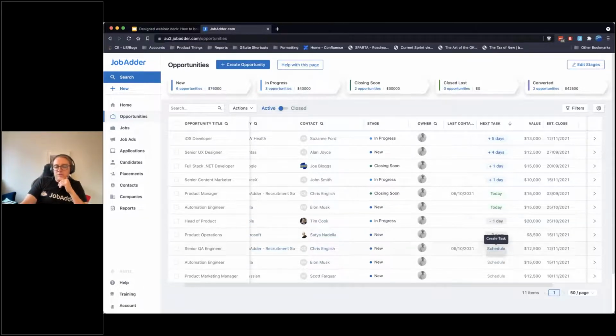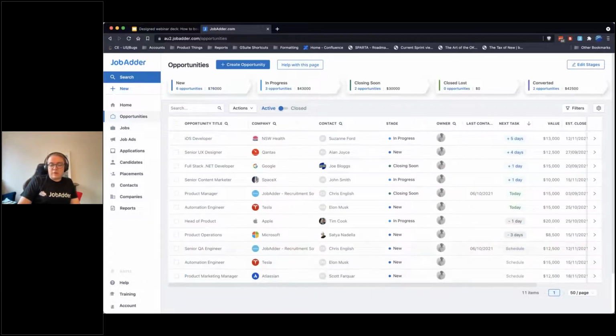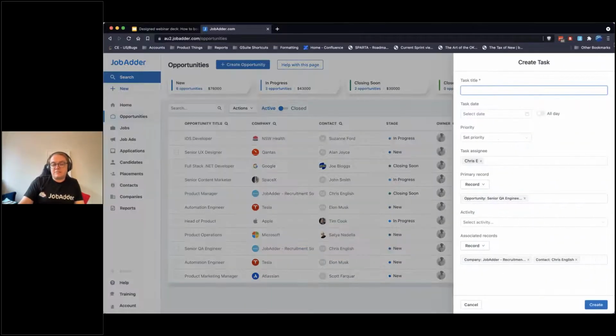But it also shows me, if we were looking back at the slides, that follow-ups were so important. You can immediately see here that for this opportunity, I don't have any follow-up item, so I need to schedule something in. And it is as easy as the click of a button: call Chris, decision timeframes.